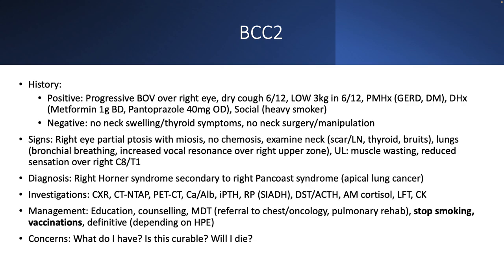Next is postganglionic. Postganglionic is more related to vessels, like carotid aneurysm or carotid fistula, things like that, which is very rare. But basically, if you ask about any past history, any putting of lines, or any invasive surgery that was done, you can pretty much rule that one out.